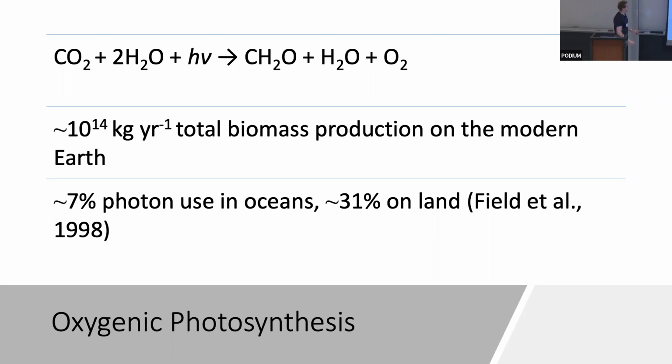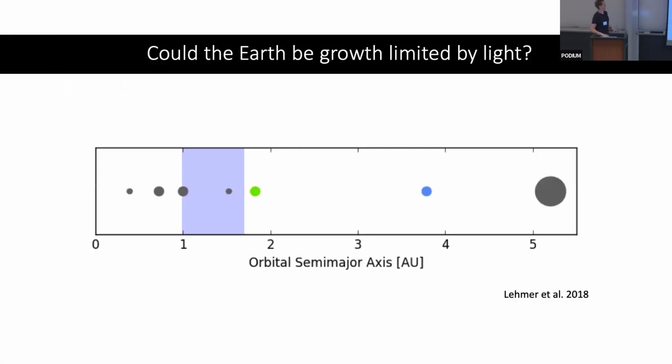And so we'd like to know, if we look at these photon uses for the Earth, and we look at that equation up there, can we get to the point where that photon term becomes the limiting term in terms of biomass productivity? We can first ask that question for the Earth around the sun. And that's what you're seeing here.